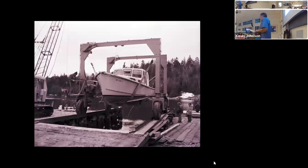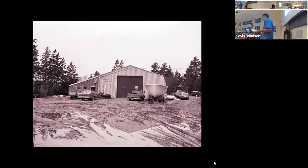And then a couple more from the Weber Cove Yard. This is the Down East 34. And then here's the outside of the parking lot. Looks like spring.